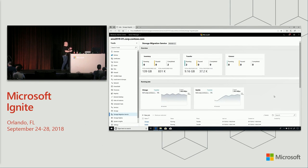So when you're using this tool, you're staring at a nice graphical GUI as it transfers your data. It tells you what phases you're in. It tells you what things are going on. You're not going to be running a bunch of PowerShell.